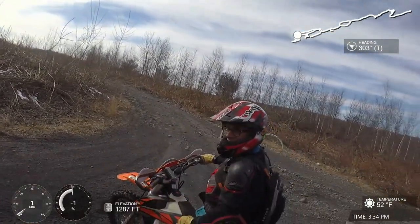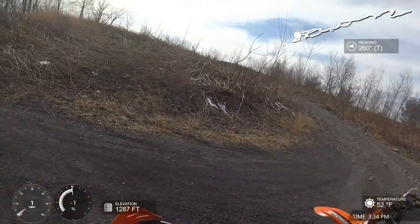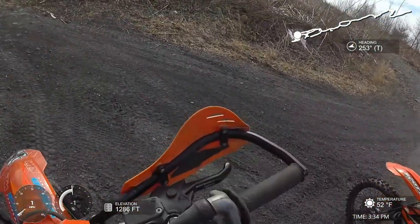Okay, that is a nice little 300 hill. Yeah. So we want to go down here and putt around a little bit? Yeah. I'm not sure where here is, but it looks like a good puttering place. Yep.